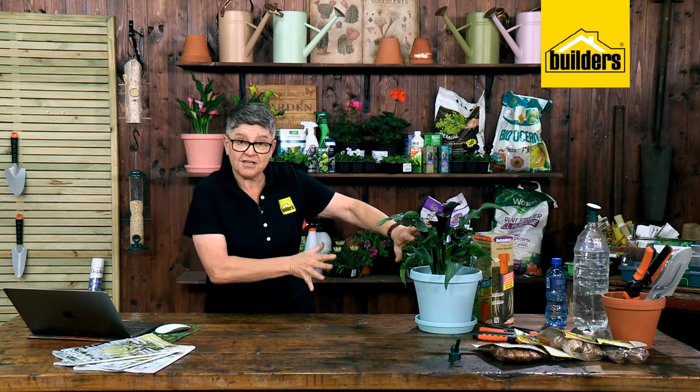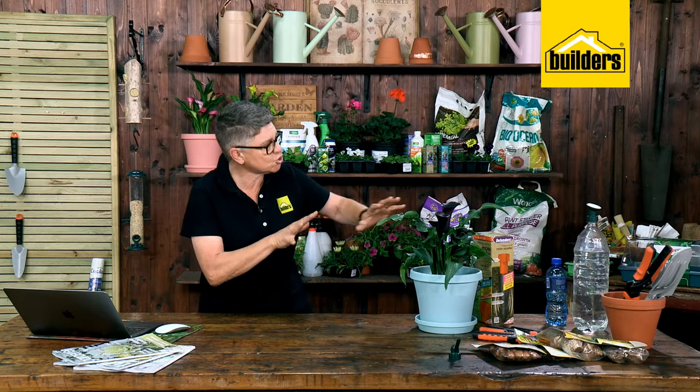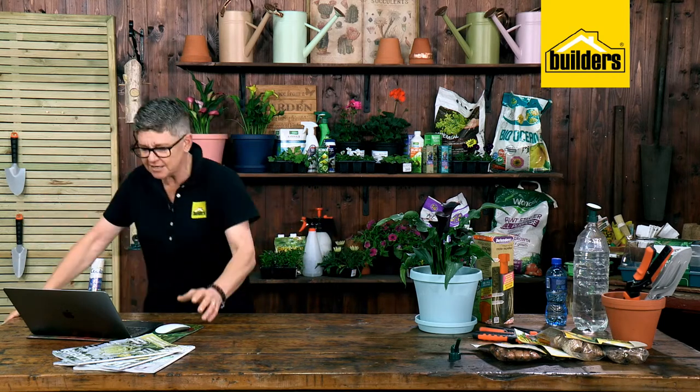And for me, blowing them into the garden is one way, especially if you've got quite a large garden. So you can move some of the leaves straight onto the garden beds, and the rest you can then use and recycle as I've shown.